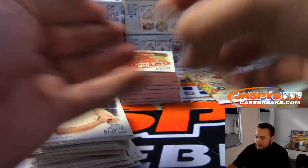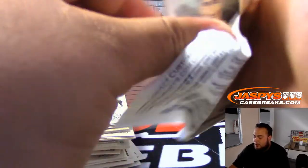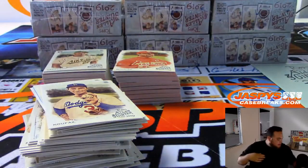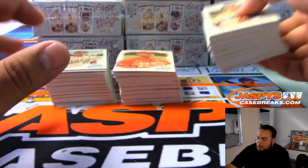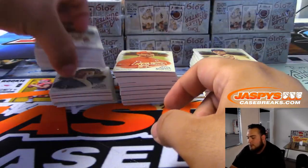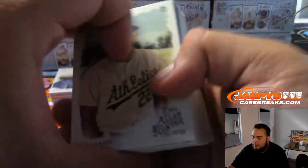Alrighty, guys. Second box of Allen and Ginter. This is Pinkerton number 5, guys. Number 6 is already sold out, but we just need to sell out the team random, which I believe we can still do tonight as well, and do another case of Ginter. Alright, guys, good luck. Little giant pumpkin.